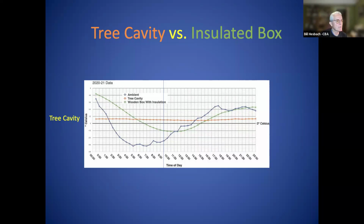If it was 0 degrees Celsius outside, or 5 degrees Celsius or something like that, according to this chart, you'll see that the green box goes up. But of course, then it dips at night, again, to low temperatures. So again, there is fluctuation in the amount of temperature variation in those configurations, but in the tree cavity, it's fairly stable. All right, so take that as a baseline.